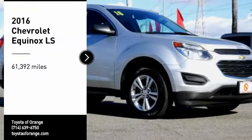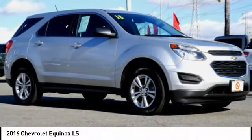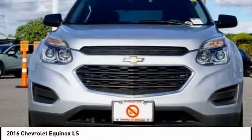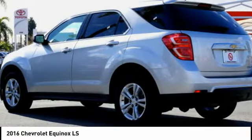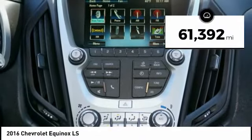Stop by and take a look at the 2016 Equinox. Fuel efficiency, safety, and value equals the Chevy Equinox. This vehicle has less than 65,000 miles.